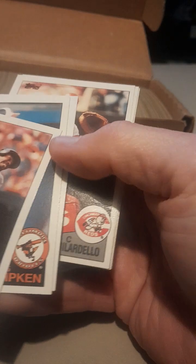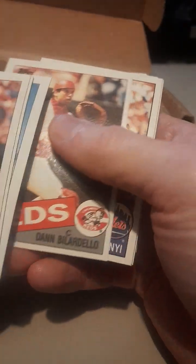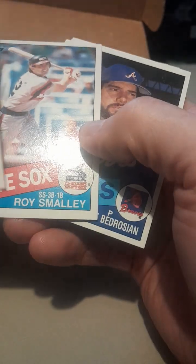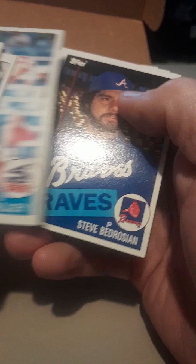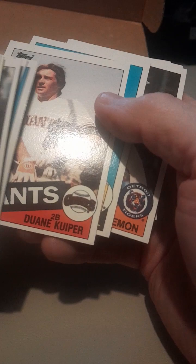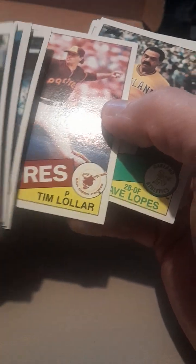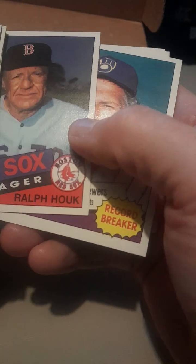Whitfield, Ripken, Odell Jones, Bruce Bochy, Bruce Berenyi, Roy Smalley, Steve Bedrosian, Jesse Barfield, Brett's second year, Dwayne Murphy, Chet Lemon, Frazier, Hatcher, Mike Scott, Bobby Mitchell, Bando, Tim Lollar, Davey Lopes, Ralph Houk.